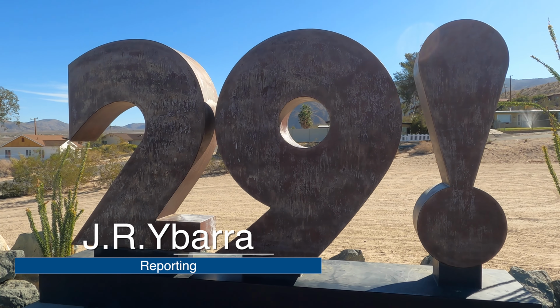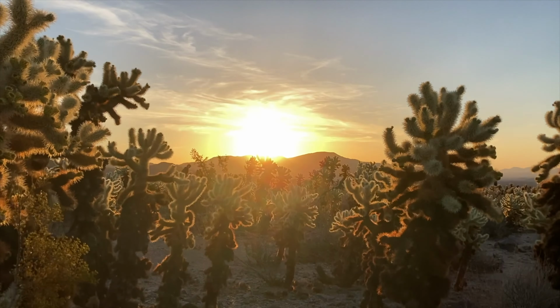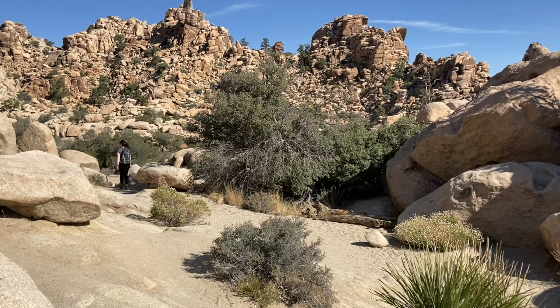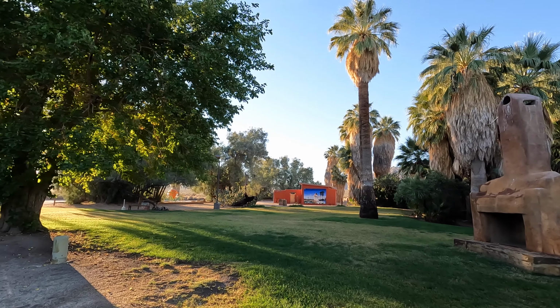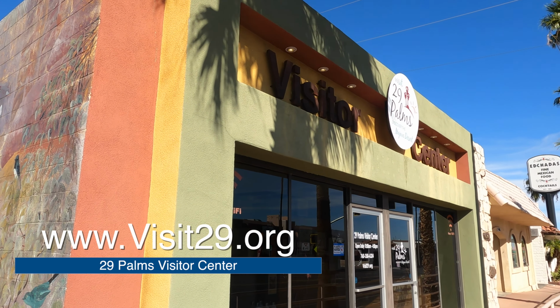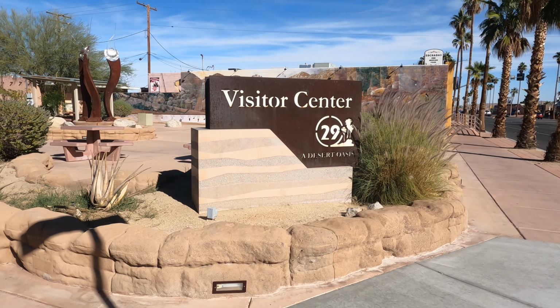It's a desert destination that opens up a gateway to the beauty of the Mojave Desert. 29 Palms is a popular Southern California getaway that has much to offer for the adventurous and for those who are looking just to get away from it all. To get pointed in the right direction, make sure to take a quick stop into the City of 29 Palms Visitor Center. There you'll find a ton of information on all the activities and landmarks of the region.